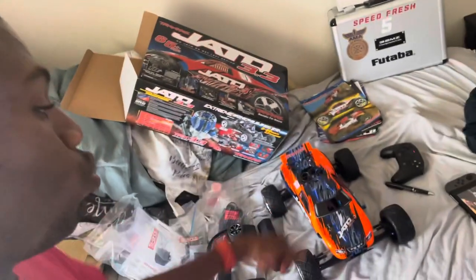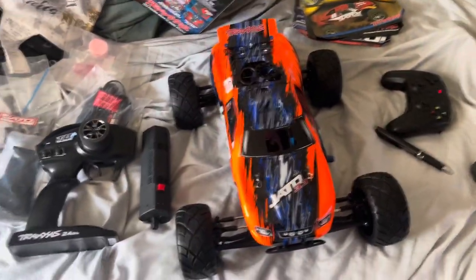It was time for me to get another one anyway, because they finally redid the new color. I've been talking about it for 10 months, and they did it. I told you I was going to trade my old one for this one. So, there it is, man. You see the difference?